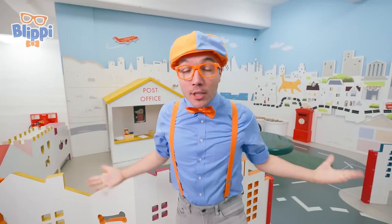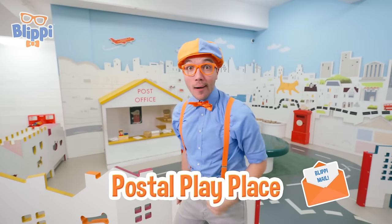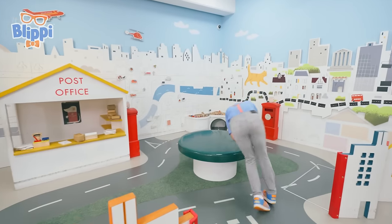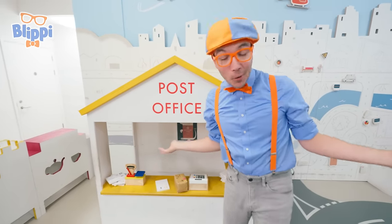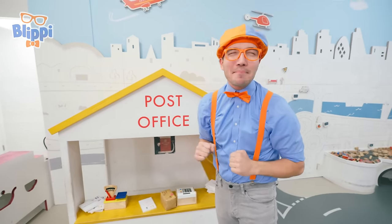Whoa! Check it out! We're here in the postal play place. Whoa, this looks so fun! Come on! Whoa! Do you see what it is? The post office. We should go inside and see if we can help send out some mail.